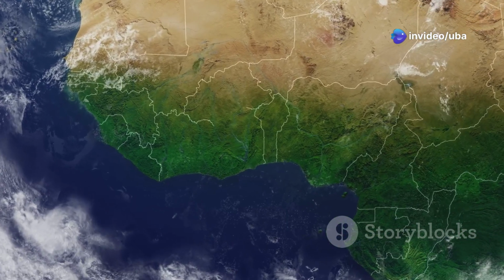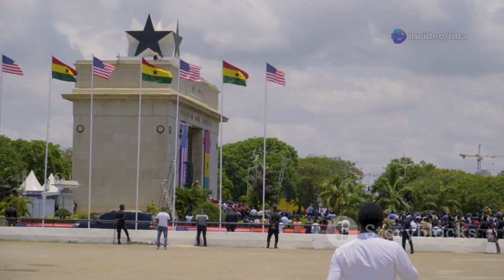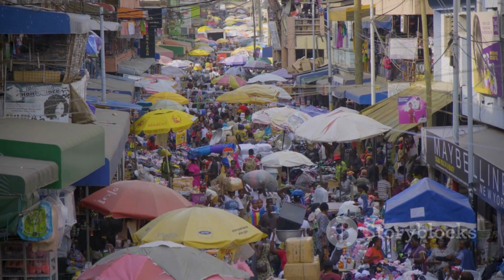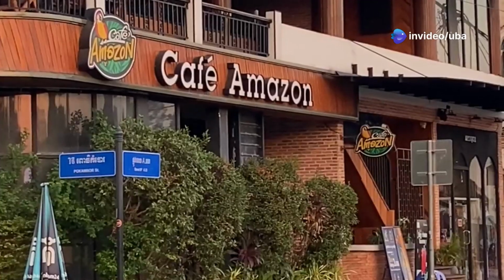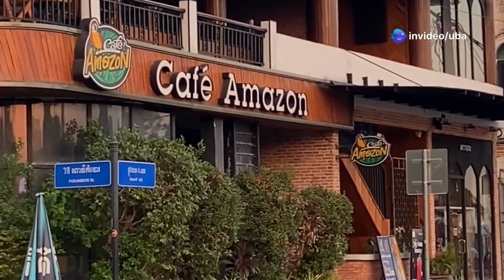Situated right on the Atlantic coast, Accra is a vibrant and sprawling city that perfectly blends the old with the new. You can be walking through the bustling Makola Market, a sensory explosion of colors, sounds, and smells, and then a few minutes later find yourself in a modern neighborhood with trendy cafes and art galleries.